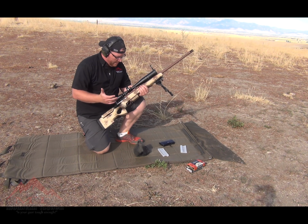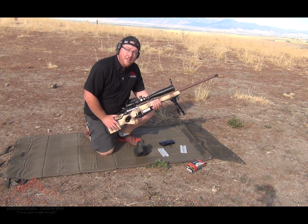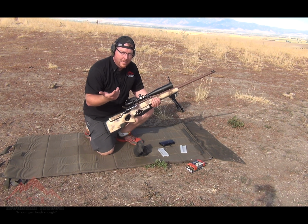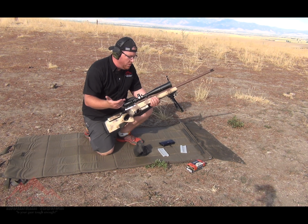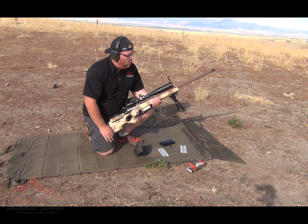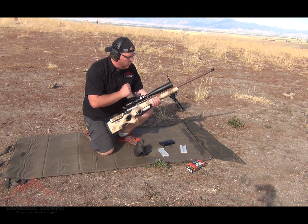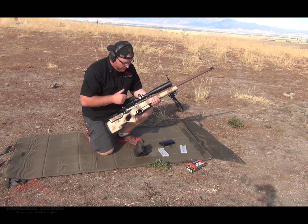Well, there we go. We took unknown load data, hit the gong twice. I mean, this rifle, it's just so easy to shoot. Tikkas are exceptionally easy to shoot, but I mean, we have an M24 barrel profile. We turned it down to match the receiver. We have a Remington style recoil lug, our competition bed job all the way through the chamber.